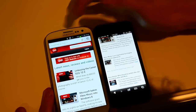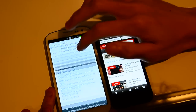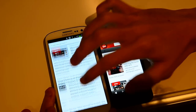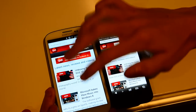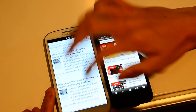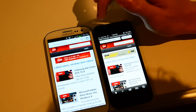But then again, look at the text difference. You gotta know which one you want. And this one does lag a little bit. Of course, it's still so smooth. Like I said, these are the top phones on the market these days. It does show a bit of lag, but the extra screen real estate, maybe you want that. That's more of a personal preference.